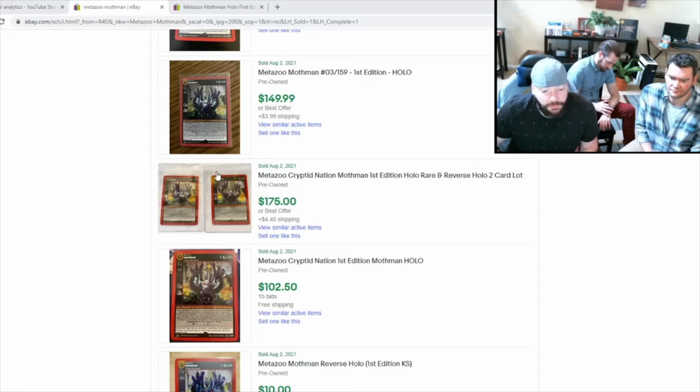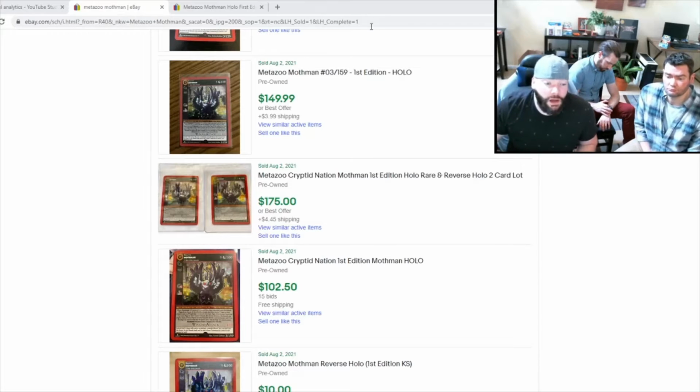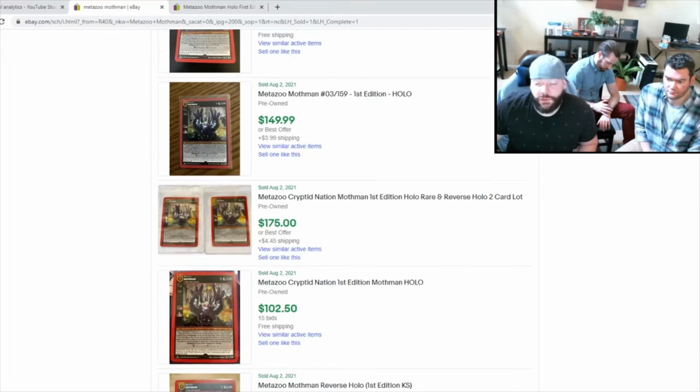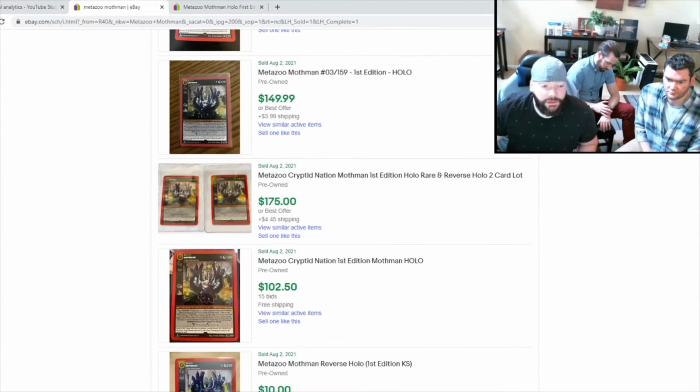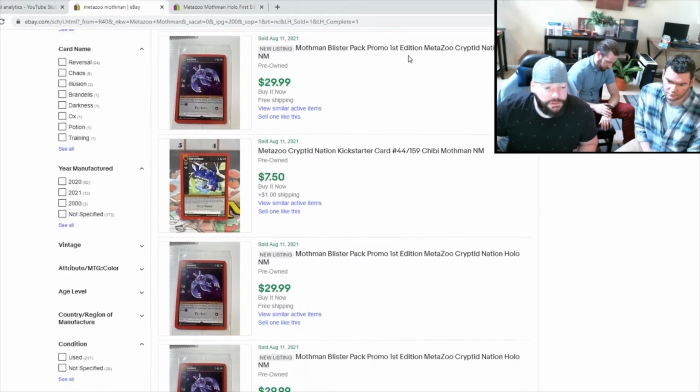MetaZoo, August 2nd also. You can get the reverse hollow and regular hollow, both first editions, for $175. Pull them both out of your box and you've made your money back. Great. Let's get in the old DeLorean and go forward in time. And look, boom. Oops, sorry guys. Here we go, that's a Kickstarter. We don't mess with that.